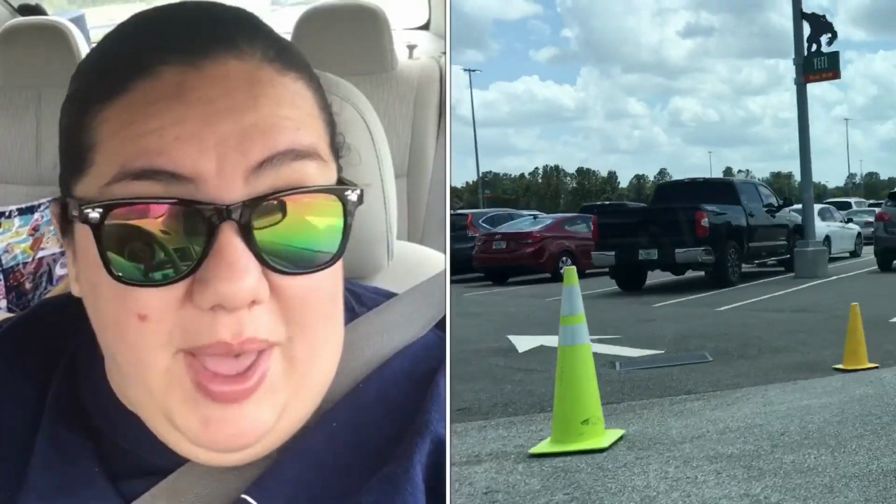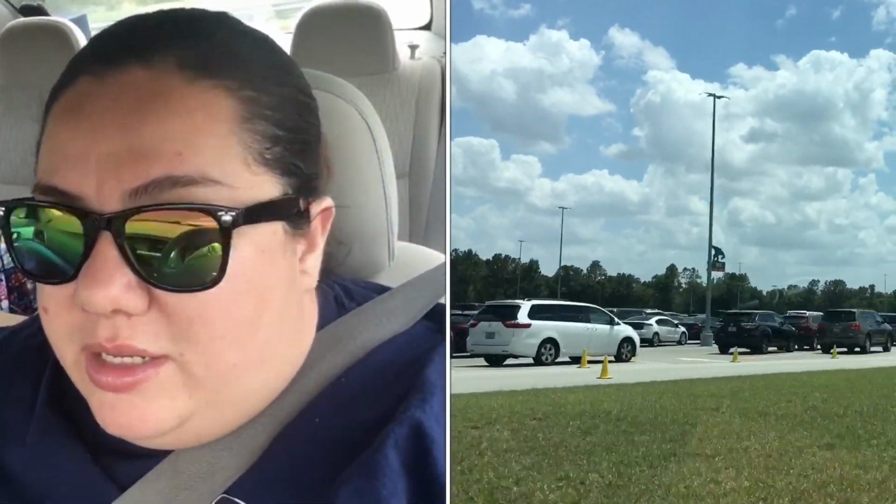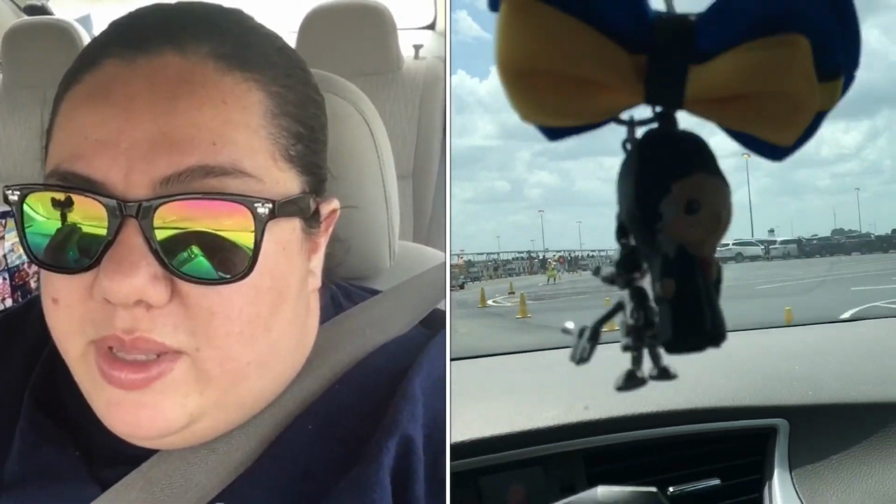Wow. Okay, so Yeti is packed. Yeti is a little bit packed. So I'm guessing that today is a little busy. But we're gonna be on this side, which is, what side is this? Peacock? Giraffe? Butterfly. We are butterflies. Headed to Animal Kingdom.